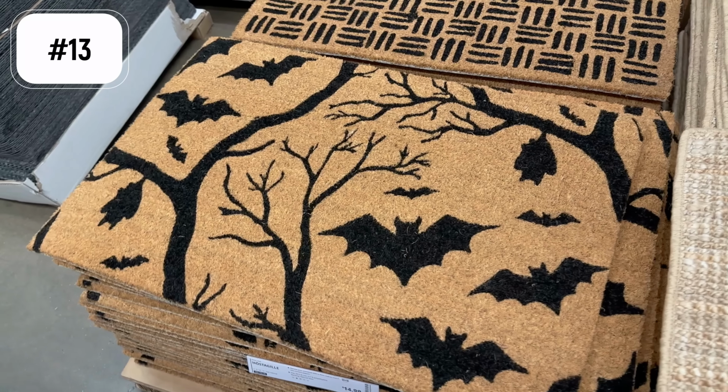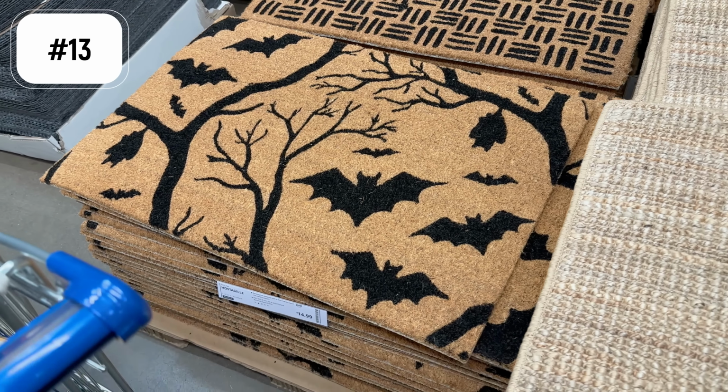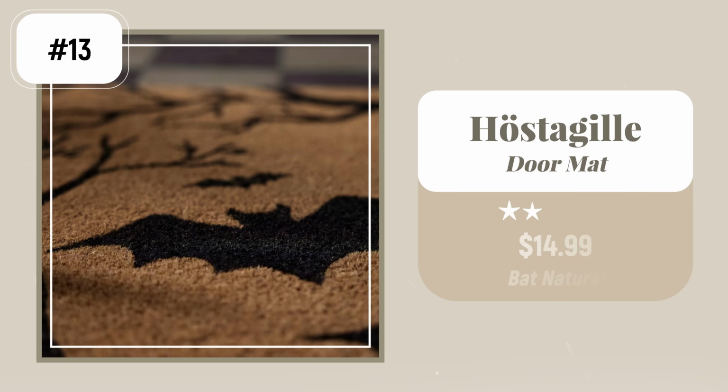Their doormats are amazing. They actually just released their fall/Halloween doormat, and it was so cute. It took everything in me not to bring it home, but I'm gonna DIY my own one because it's a little bit cheaper. So stay tuned for that video. But their doormats are fantastic.